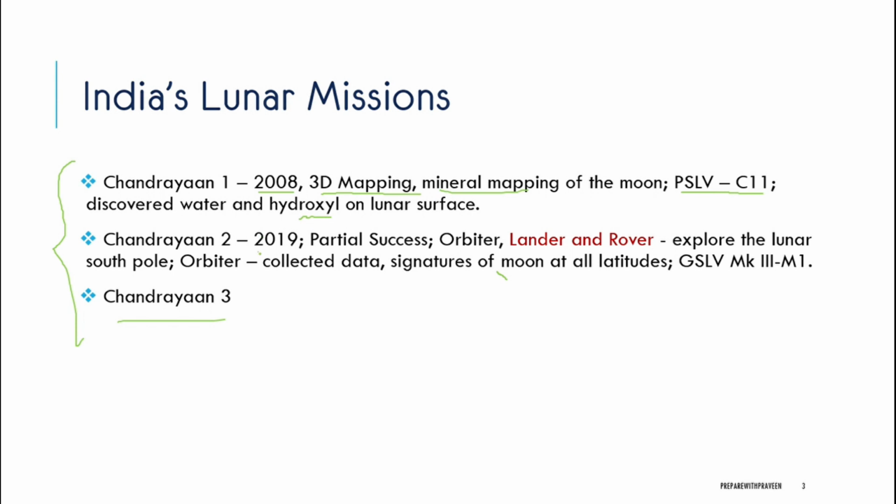Chandrayaan 2 was launched in 2019 to explore the lunar south pole. Though the lander and rover crashed on the moon's surface because of a software glitch that appeared in the last minute, the orbiter of Chandrayaan 2 is still in the moon's orbit. It has collected the data signatures of moon at all latitudes. The satellite of Chandrayaan 2 was carried by GSLV Mark 3 M1.